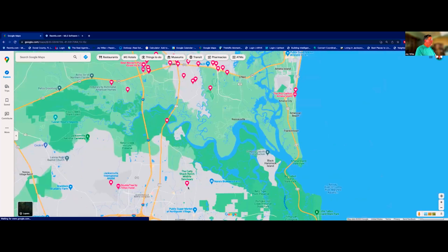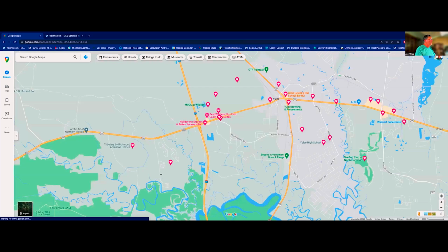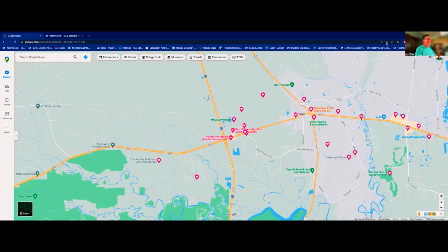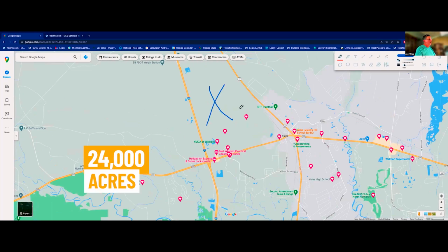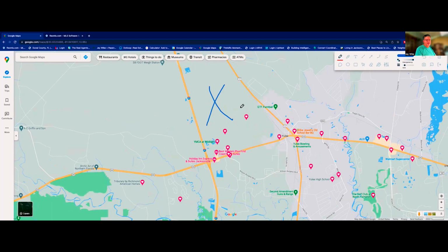Let's talk about places to eat and restaurants. While I'm over here, I did want to let you know, as far as housing goes, while I'm still on housing, there's this area called Wildlight, and I will do a separate video on that, but it's right here and it's huge. It's 24,000 acres. They're going to set aside 400 acres for public parks. It's loaded with conservation areas, and they've only just begun the first phase.